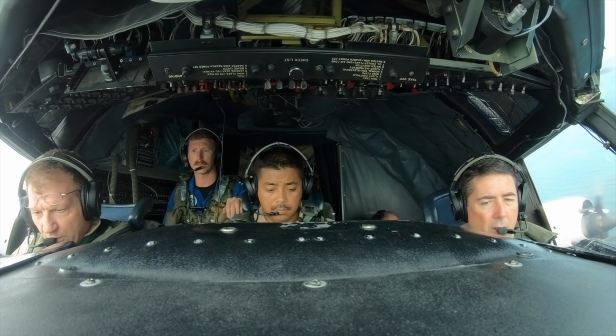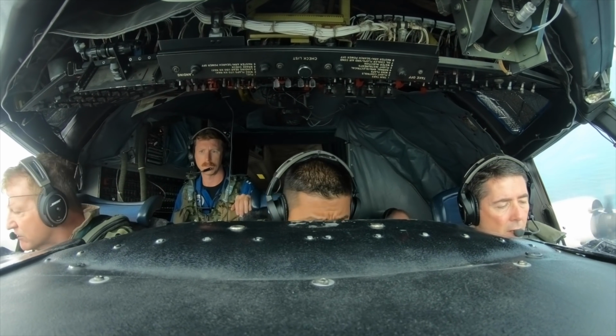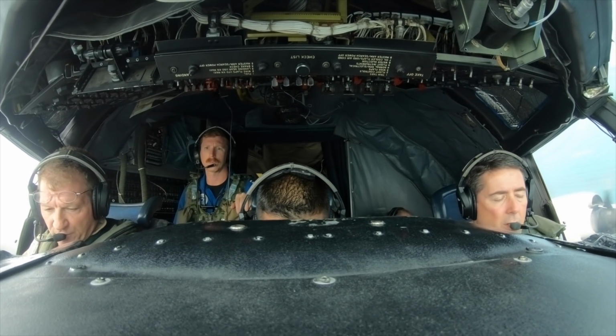Continue, climb flight level 160, change to 127.5. Climb to flight level 160 and 127.5 for NASA 426.